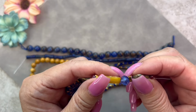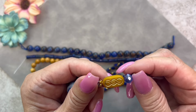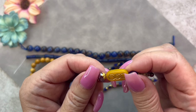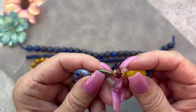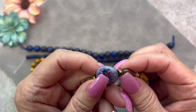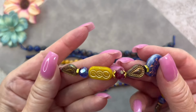Then we have this metal spacer bead in this gold color. And then we have this rondelle. It's faceted and it's blue, as you can see. And then we have this oval shaped bead with a really nice design as well, and it's gold washed. And here we have another faceted rondelle with bead caps at each end. Another teardrop shaped bead, and another one of these spacer beads. And then on this side is a repeat of what was on the right. How beautiful are these, guys? Oh my gosh, these are so gorgeous.